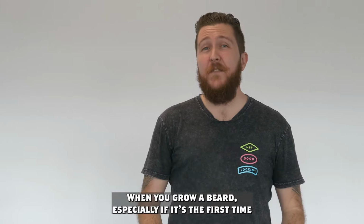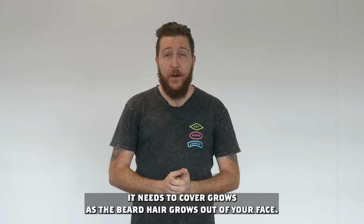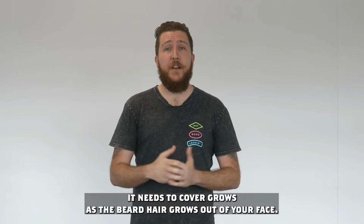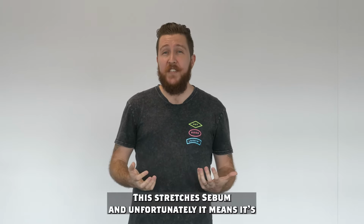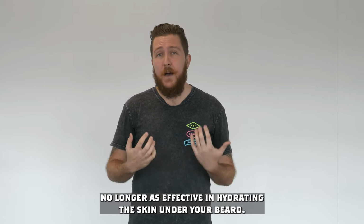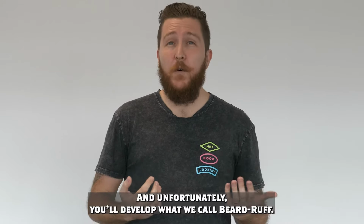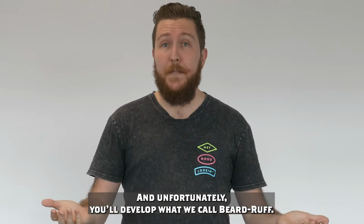all over you. When you grow a beard, especially if it's the first time you've ever tried, your sebum production doesn't actually change, but the surface area it needs to cover grows as the beard hair grows out of your face. This stretches your sebum, and unfortunately, it means it's no longer as effective in hydrating the skin under your beard. If left unregulated, your skin will become quite dry, and unfortunately, you'll develop what we call Beard-Ruff.